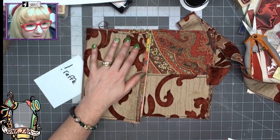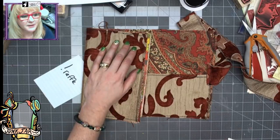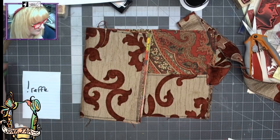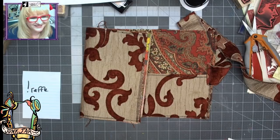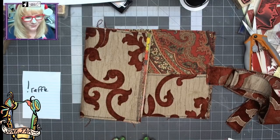So I haven't decided what I'm going to do next Monday. What would y'all like me to do? You may just do another journal, and maybe I'll do some more of the poppies again. You want to see more of the poppies? For New Year's Eve? And I'll find some more stuff to give away too.